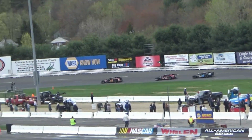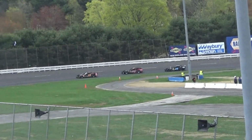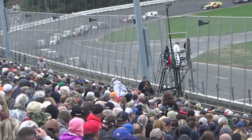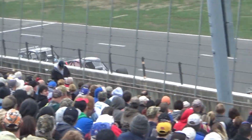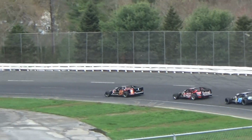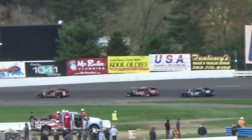And now they get back to turn number 3, and Rowan Pennick's going to try the same move on Ryan Priest. That stacks everything up. Everybody pulls back into line, and Priest will win that mini battle now, but for how long? The Priest up to 4th now, rallies back to get away from Rowan Pennick.